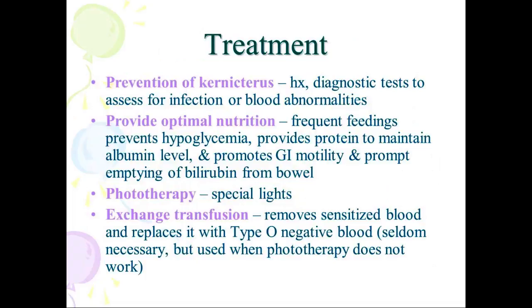So how do we treat it? Well, we need to prevent kernicterus by looking at the history, taking all those diagnostic tests that we need to assess for infection or blood abnormalities, and providing them with optimal nutrition. They need frequent feedings because that will prevent the hypoglycemia. We need to give them adequate protein to maintain their albumin levels, promote GI motility, and prompt emptying of bilirubin from the bowel. So if babies are eating well, especially protein, bilirubin will bind to protein and help them to get rid of it. But they may need phototherapy.